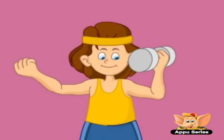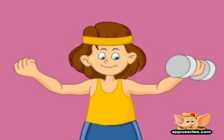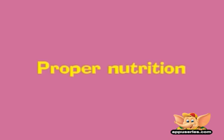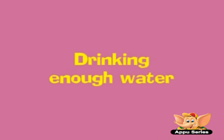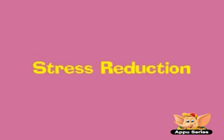Exercises that increase the size and the strength of muscles are called anaerobic exercises. Example, strength training or weightlifting and sprinting. When combined with exercise, the following also help the muscular system: proper nutrition, leafy vegetables and whole grains and yummy fruits and lots of water, adequate rest, stress reduction and no tension.